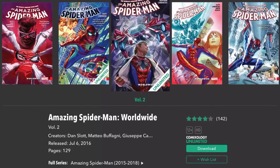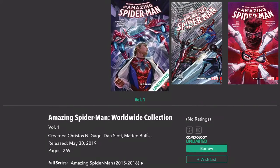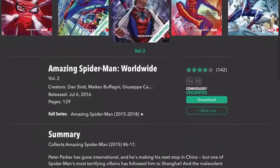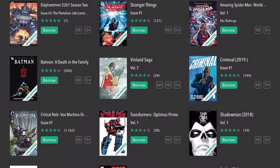But the first 2 volumes here are on Unlimited, and what's new, I guess, is this collection of the collection, which is 1 through 11, which will scroll over, and volume 2 over here goes through 11. So, that's that. Do I recommend it? Absolutely. Dan Slott's Spider-Man is a great Spider-Man. I don't care who you are. I liked it a lot. So, go and check it out.